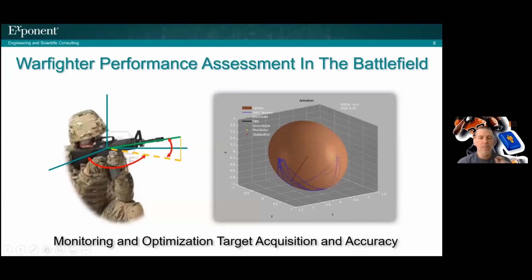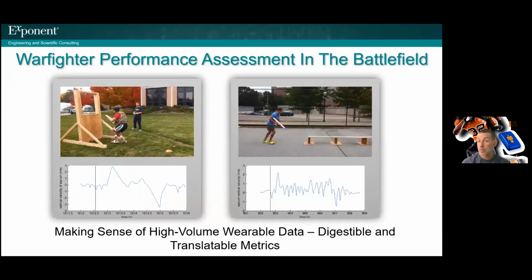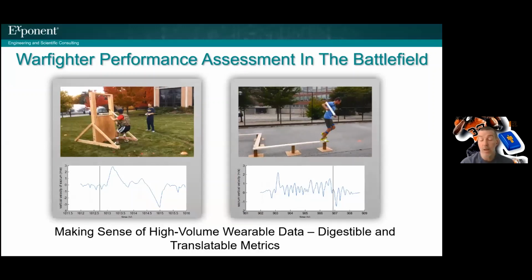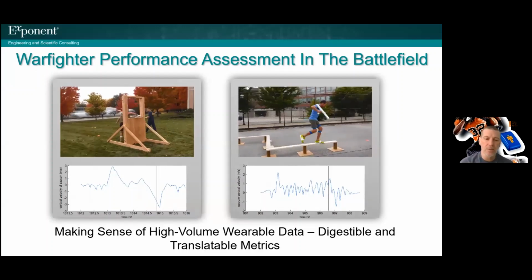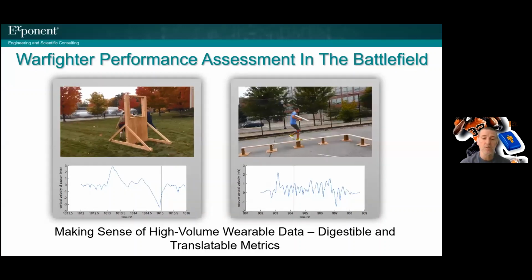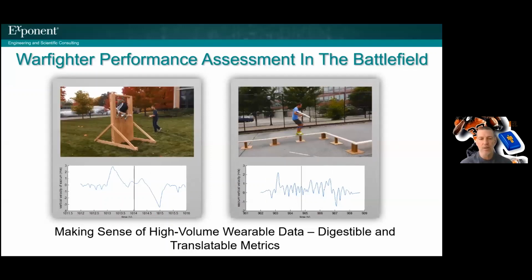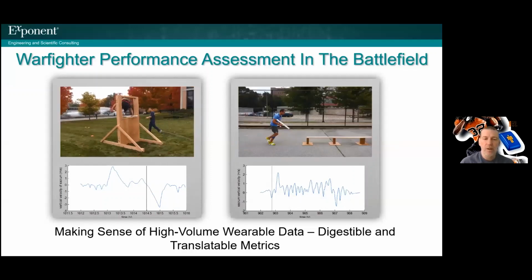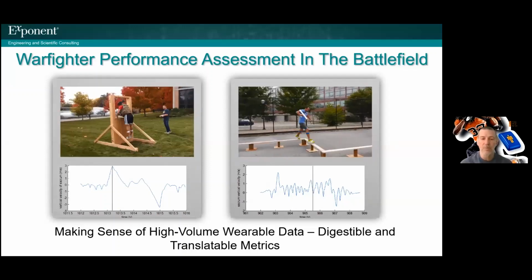One of the biggest and most important things to consider in using wearable technology, which I'm sure those people that already do are aware of, is that wearable tech gives you a lot of high volume and nowadays high fidelity data, such as from the iMeasureU sensor. But one of the most important things is how you take those multiple data streams and distill them down into very digestible and translatable metrics. This is one of the areas that we have a lot of expertise in, where you really want to develop a metric that continues to successfully inform a performance outcome that's of interest to you.